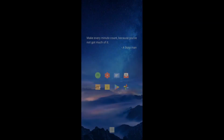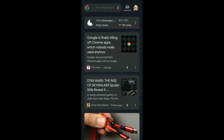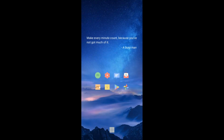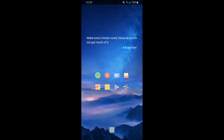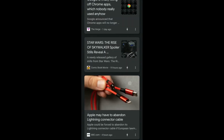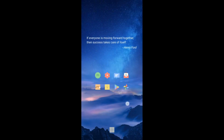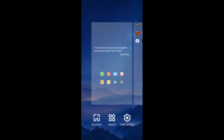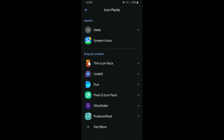Launcher Launcher is sort of like the light version of Nova Launcher. There's no Prime version and you get all the features for completely free, but there's not quite as many customization options. Fortunately, you still get the Google feed and you can still change your icon pack and all of the nice things like that. I personally use Launcher Launcher as my launcher of choice simply because it's easy to use, but still offers enough customization for my needs. So just in general, I would highly recommend Launcher.